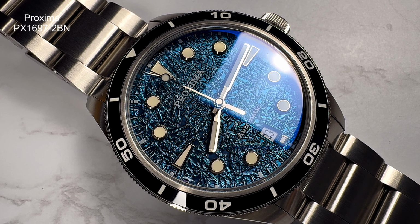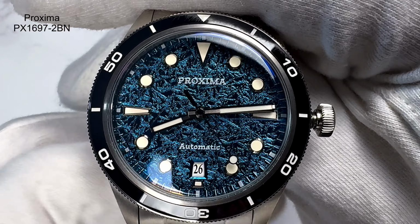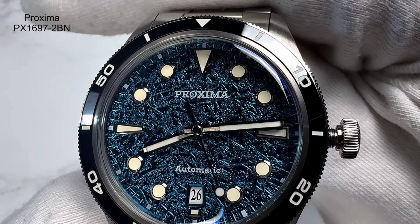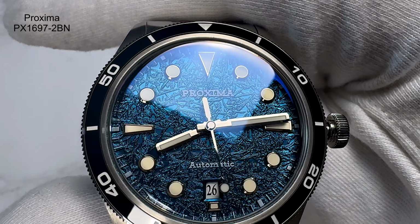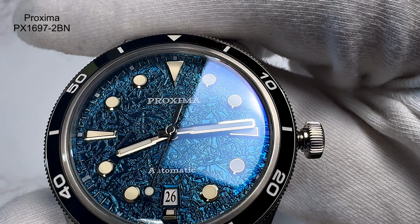You've got Proxima. It looks like it's been applied just below the inverted triangle at the 12, and you've got automatic just above the date window at the 6. I like the way it's been done. The date window maybe could have been a different color, but realistically, it's not a deal breaker given the elements are white, so it's not huge. It could have been nice to have been color matched or whatever, but yeah, not a deal breaker for me. But yeah, the hands and indices are high polished. You've got polished elements on the hands, but yeah, it looks really nice.